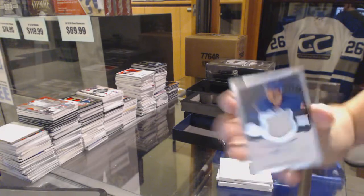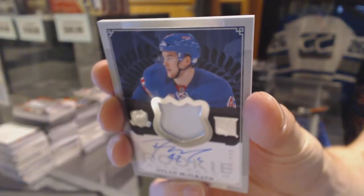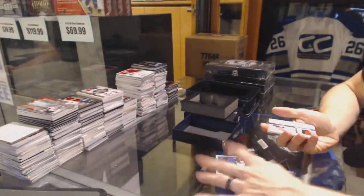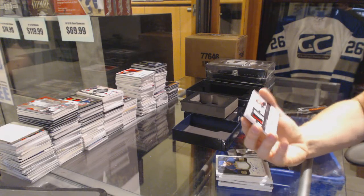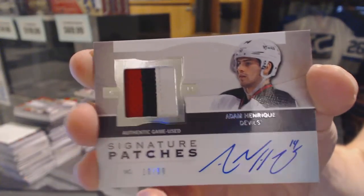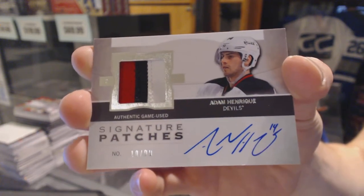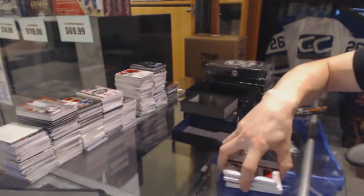Patrick Kane. One color rookie patch auto number 249 for the New York Rangers, Dylan McIlrath. And we've got a three color 12-13 signature patches number 99 for the New Jersey Devils, Adam Henrique. Adam Henrique's signature patches out of 99 for the New Jersey Devils.